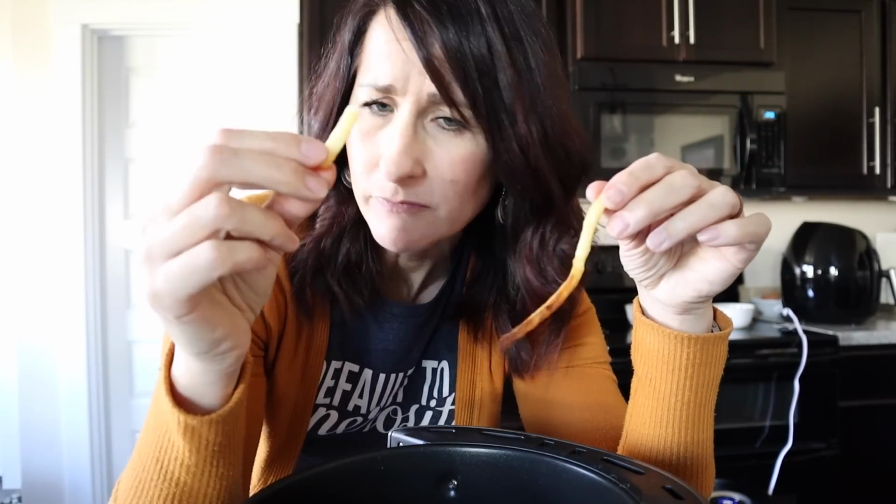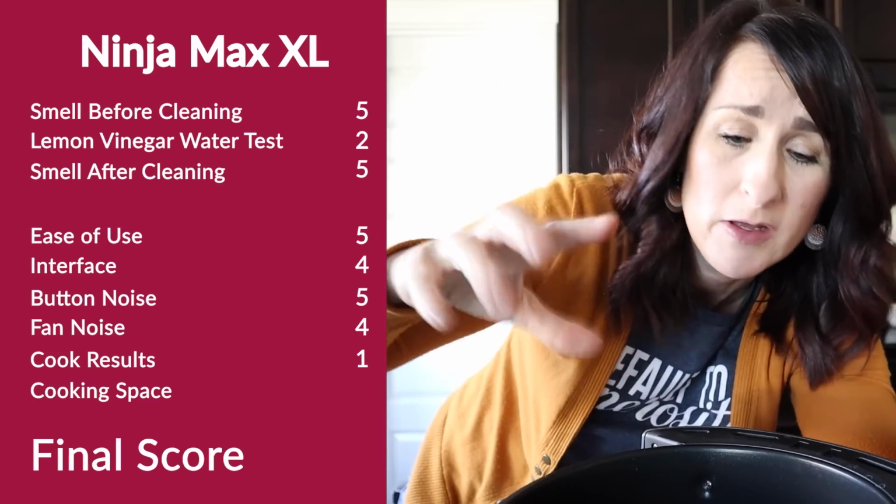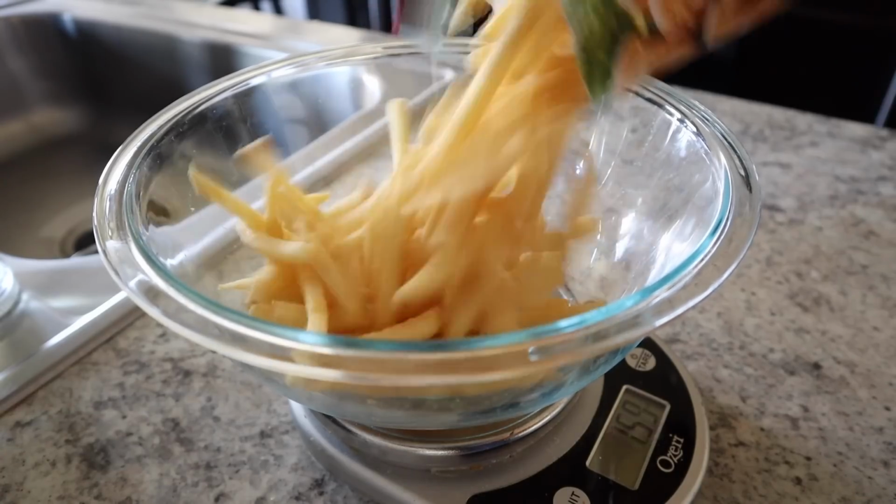Definitely weird taste in that bite. These are not good. I don't know if it's chemical, like a factory taste I'm tasting. Oh, you guys, I'm so sad. Like a 1 on the French fry result for the Ninja, which is a bummer. I really liked a lot of the features of the Ninja. For that one, boo.